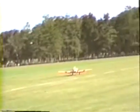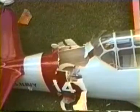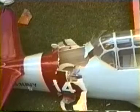By the way, this airplane is modeled after his own personal T6, so his documentation was very, very good, to say the least. There's the blown apart fuselage.